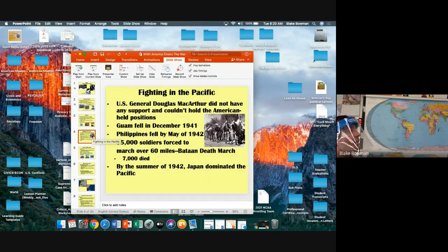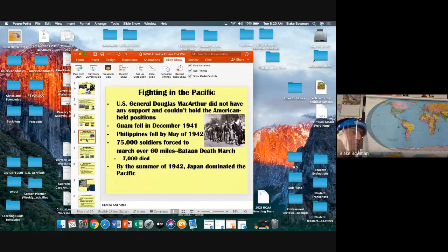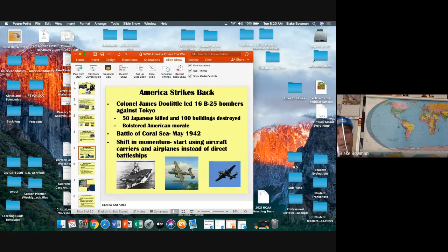All right, what was the Bataan Death March? Who wants to describe that for me? This is a sad time in American history and World War II in general. What occurred here? It's Bataan Death March. Jakari, go ahead. The Filipino and American troops were forced to march over 60 miles. 7,000 people died. Yeah, all right, good job.